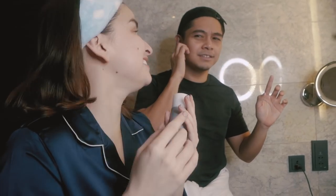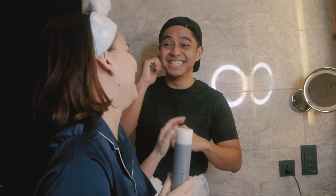We're gonna be using the toner now. So what does the toner do? So going back to the toner, it increases your skin's hydration level up to 180% and it sets your skin to its right pH, thus preparing it for the next treatment like the serums and the night gels to prep your skin so that the products will be best absorbed.